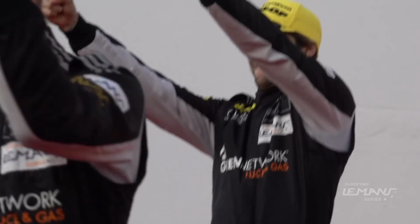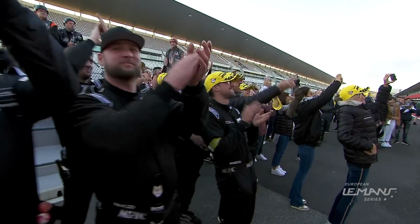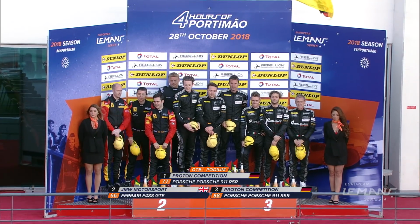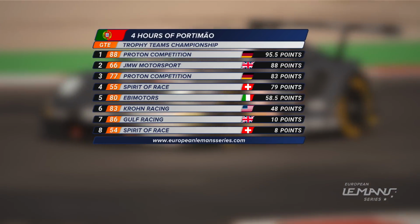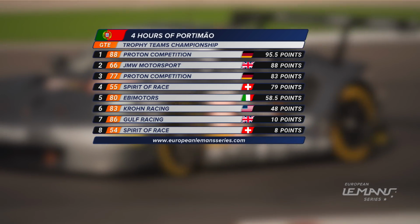Dennis Olsen, Marvin Dienst and Christian Reed, their teammates, claimed Portimao victory ahead of Alex McDowell, Liam Griffin and Miguel Molina for JMW, with the Roda and Matteo Cairoli in third place. And the 88 crew also takes the team's title ahead of last year's champions JMW.